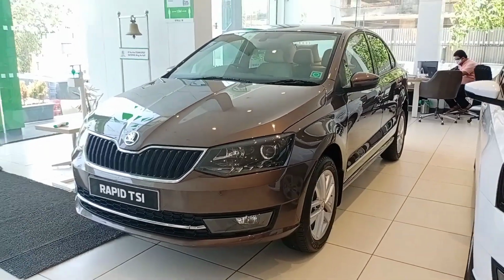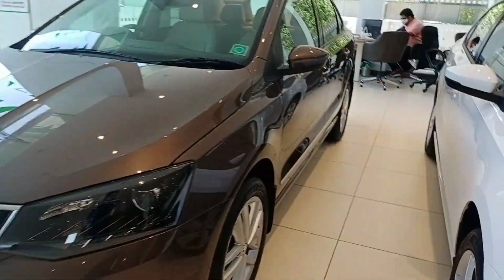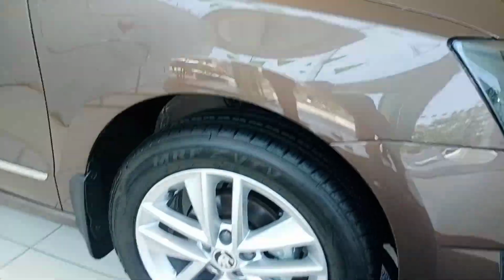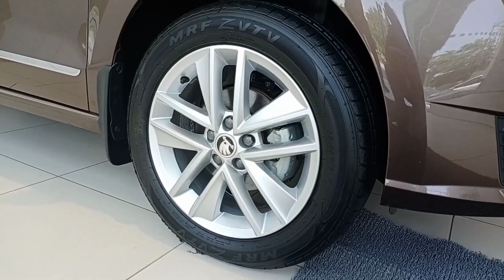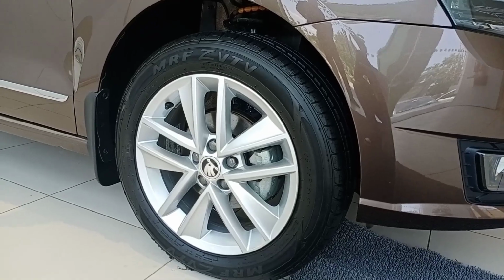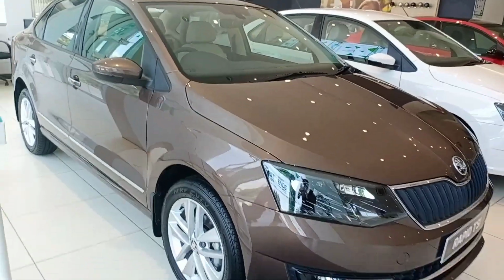This is how the car looks from the side, and you can see the appeal of the car is really quite good. The fitment is quite good and everything feels well put together. Now coming to the tires: the tire size is 195/55 R16, 16-inch alloys, and the alloys are the same as before. Nothing has changed in the alloy, and you get disc brakes in the front. This alloy actually suits the profile of the vehicle, and you can see how well the car looks.